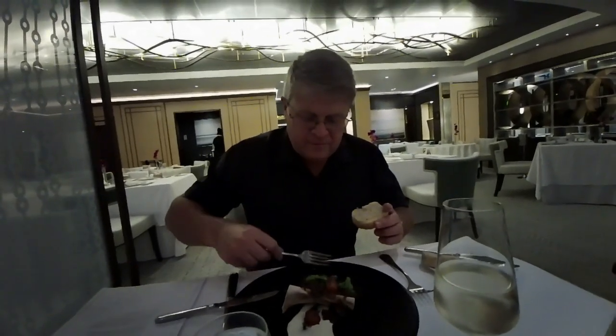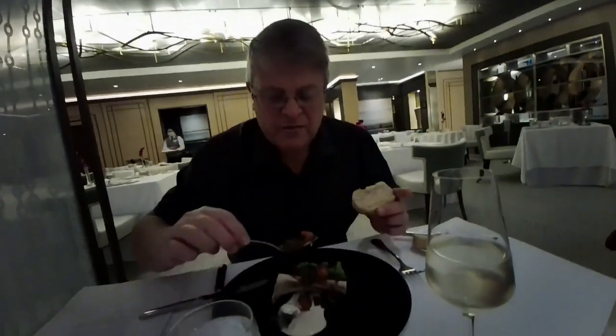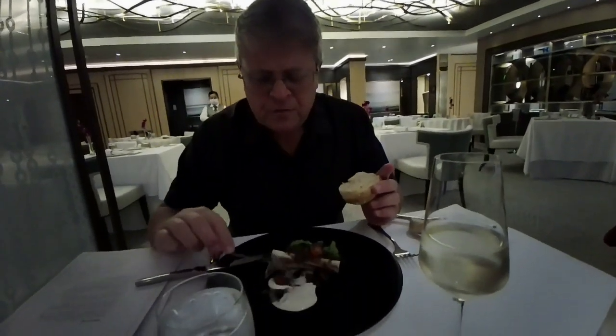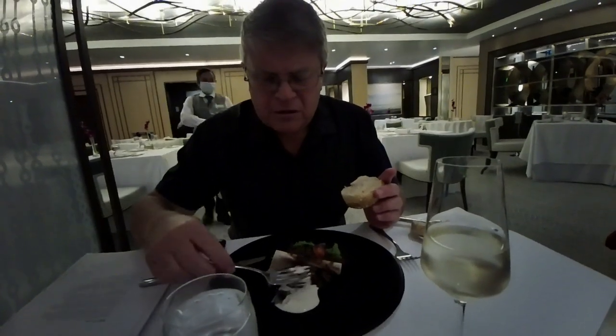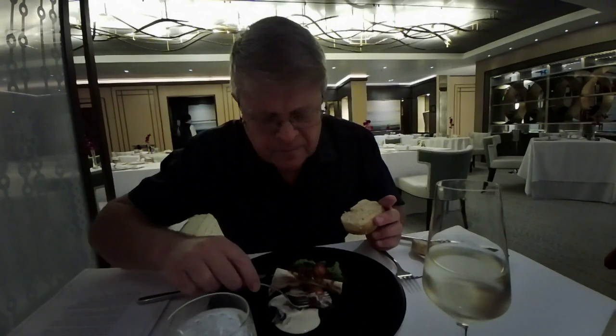So this ox cheek is gorgeous. I'd have some bread to go with it because it's quite rich, but I don't know what this white stuff is here. Let's try some of that as well. Oh, that's lovely. That's quite creamy. Not quite sure what it is. It tastes really nice, and it complements your ox cheek really nicely. Very good.